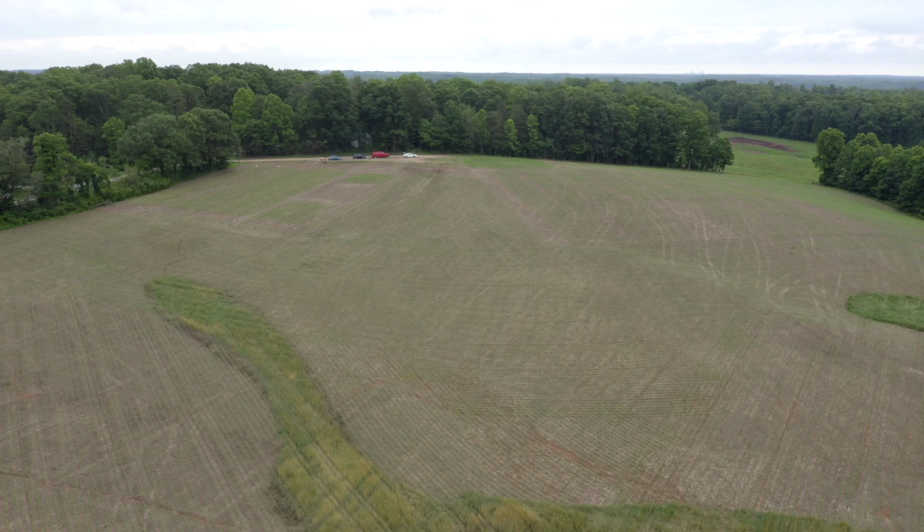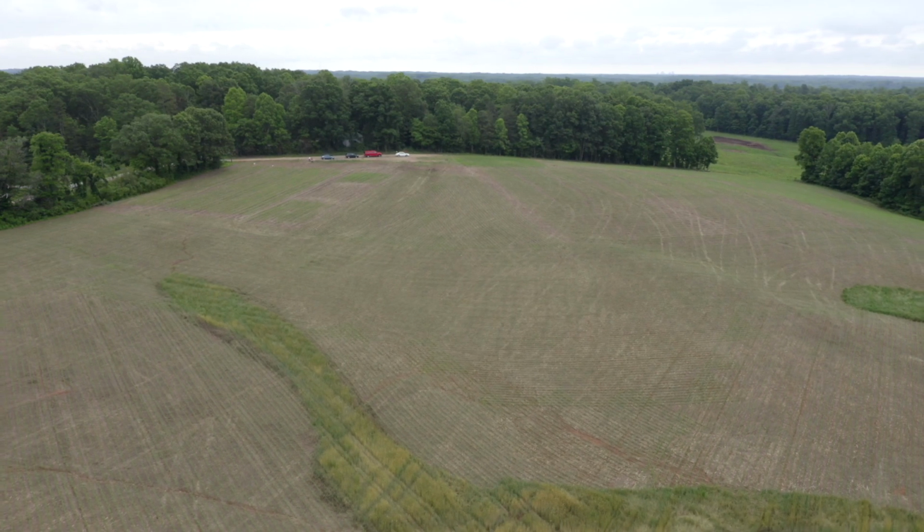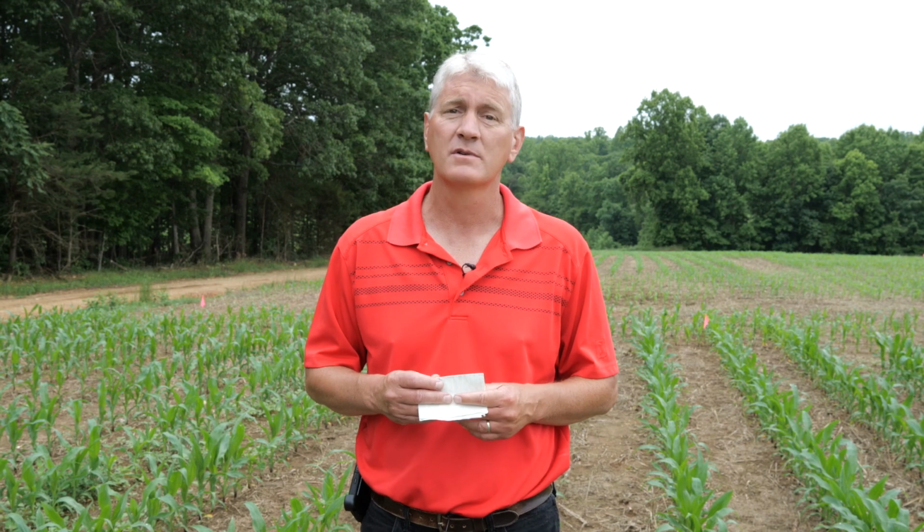All right, we're here in a weed control plot this time. This is a plot put in by Dr. Charlie Cahoon. He's a weed scientist at NC State. And basically what we're looking at is a pre-emerge system versus a one-pass system. One-pass system's got a little interest right now because corn is cheap and people are looking for ways to cut some cost.